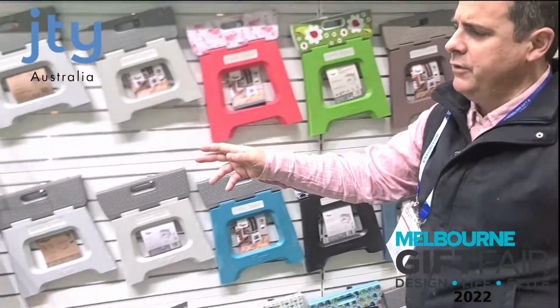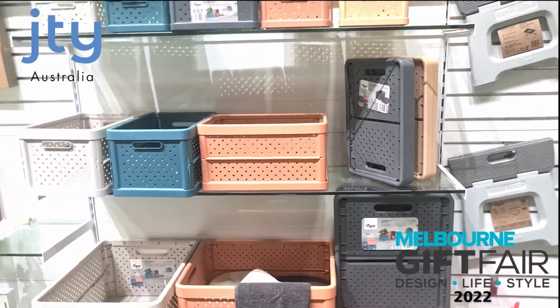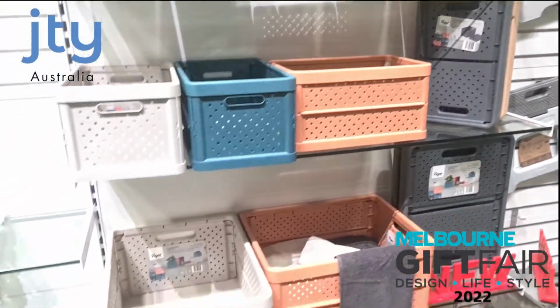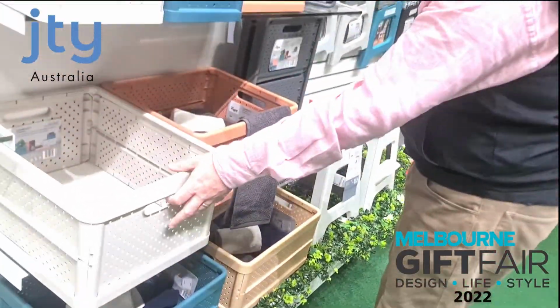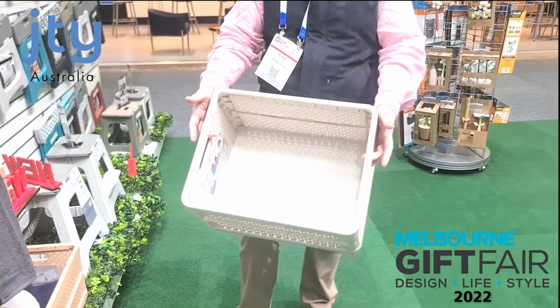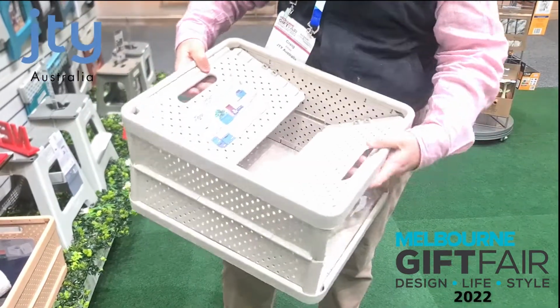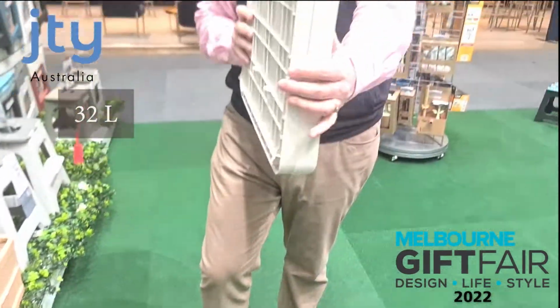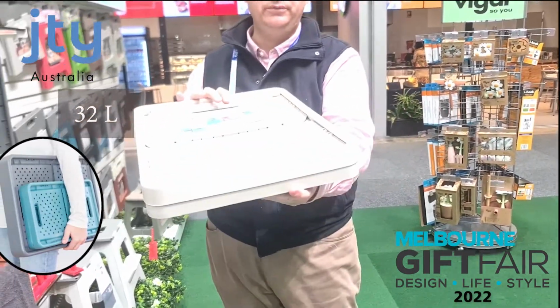Okay, over here we have the collapsible crates. The collapsible crates are a great way of creating storage in a matter of seconds. What you've got here is a 30 litre crate, but it doesn't actually start its life looking like this. It starts life looking like this.